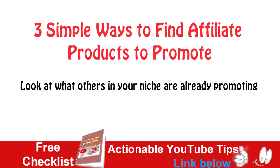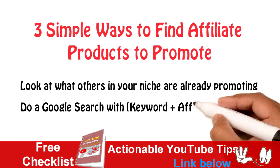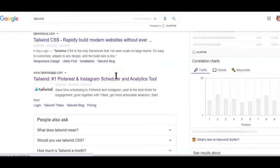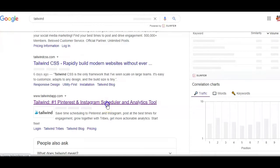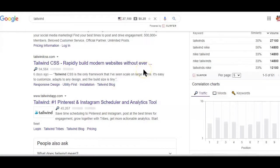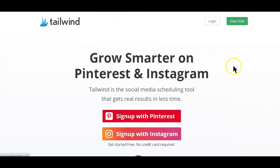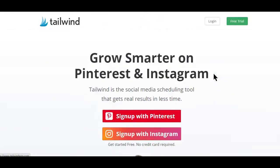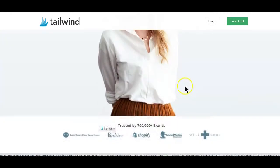Now, another way of finding an affiliate product to promote in your niche is by making a Google search. Here is a search I did for a tool called Tailwind, used for automating posting on social sites. Now, if you click through and go to the Tailwind homepage, you will not find a partner or affiliate program link at the top or at the footer of the page.